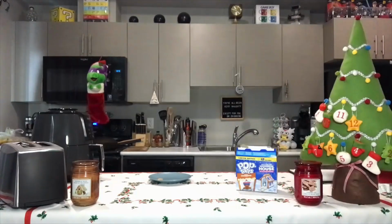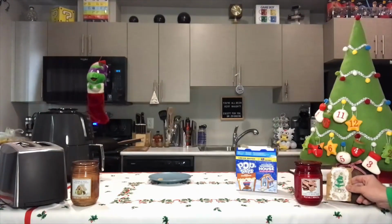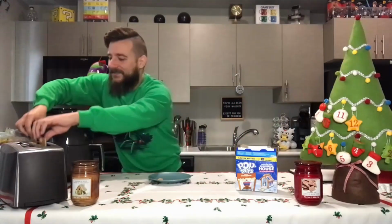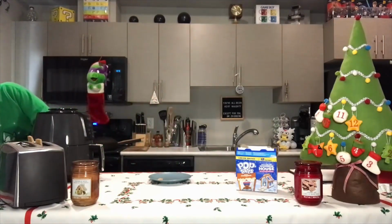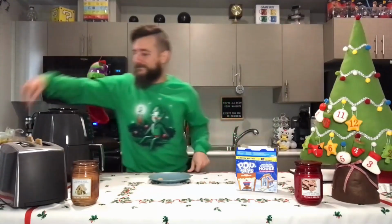Actually, hold on. Yeah, you know what, the Christmas tree on this printed fun Pop-Tart is just slightly smaller than my Christmas tree. Okay, so that was that fun. Let's just get these guys in the toaster. Toaster's not plugged in. That was the light. I'm great at making videos. Let's get these guys in the toaster.